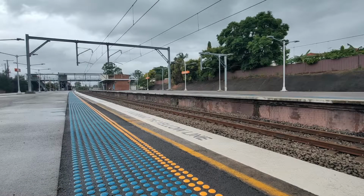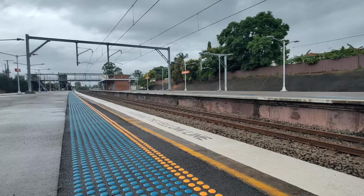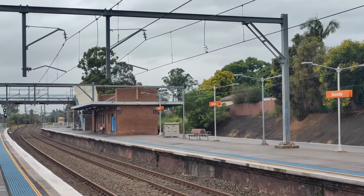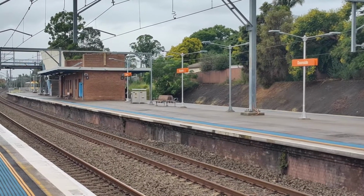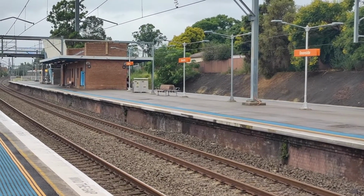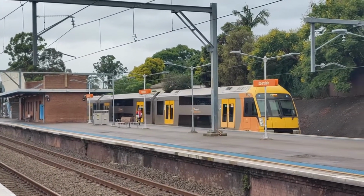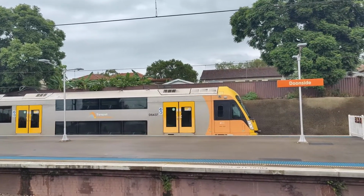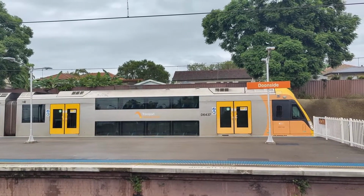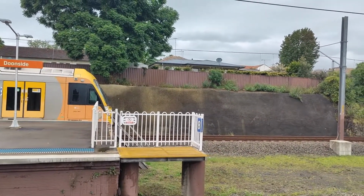Passing through platform number 3. Arriving into platform number 4, we have an 8-car Waratah Series 1 for a Penrith service. Next stop will be Rooty Hill, followed by Mount Druitt, St Marys, Warrimoo, Kingswood and Penrith. Not sure if it's actually going through to Penrith or terminating at St Marys. A37 is the set. Waratah Series 1 set A37, now departing for a Penrith service.